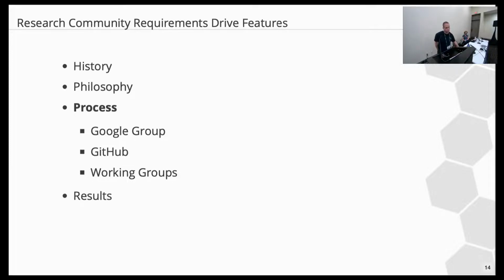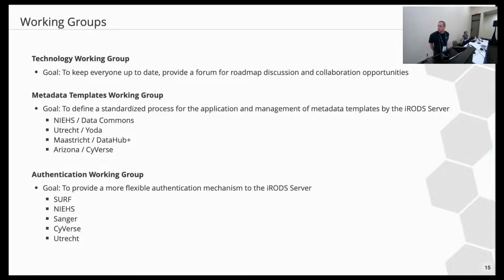These, again, are also in GitHub. And so this is pretty small for a projector, but maybe those of you on the computer can perhaps read it. So we've got a standard technology working group where we just keep everybody abreast of what's going on, what people are working on. A metadata templates working group, because if your metadata is not any good and it's not coordinated, you're not going to be able to find anything later. You have to have this stuff be clean and consistent.